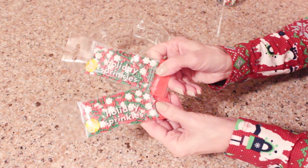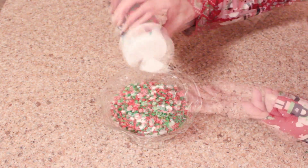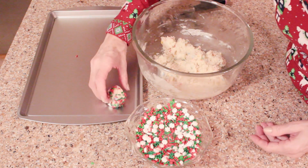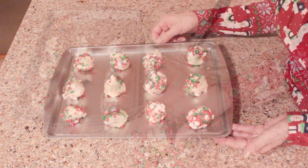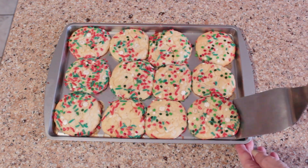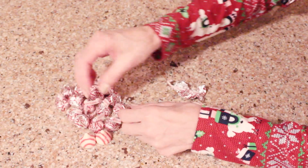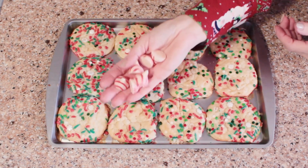I wanted to make these Christmas cookies for Santa, so I used some sprinkles. Then, using my small ice cream scoop, I scooped out a portion of the cookie dough, and then I just rolled it around in the sprinkles. Once I was done, I popped them in the oven to bake for 10 minutes. Out they came, delicious looking sugar cookies. To give some of them the flavor of Christmas, I just popped a candy cane candy kiss in the center.